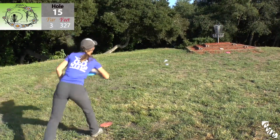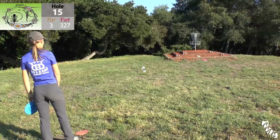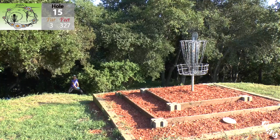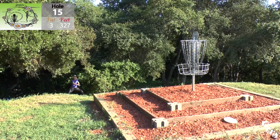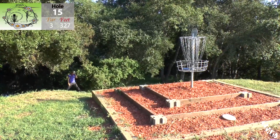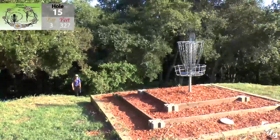Zoe, can you tell us what that's about? That's true. I'd love to. This is the hole for the closest to pin. Every division, all tournament long, every round gets to put some daisies in the ground for the closest to pin shot. Oh, that's awesome. I like that.